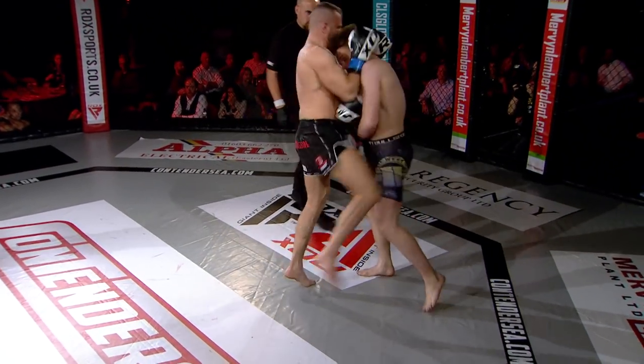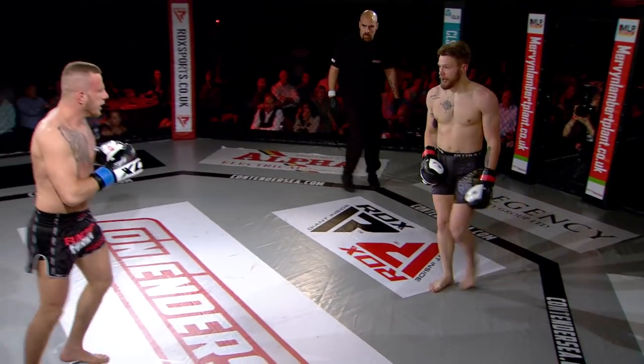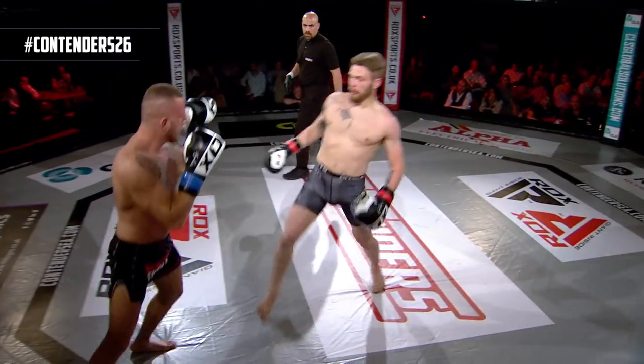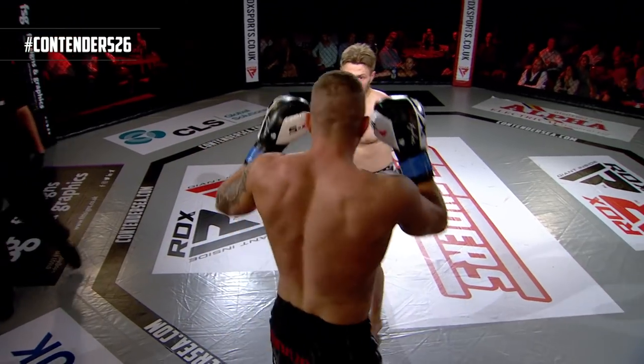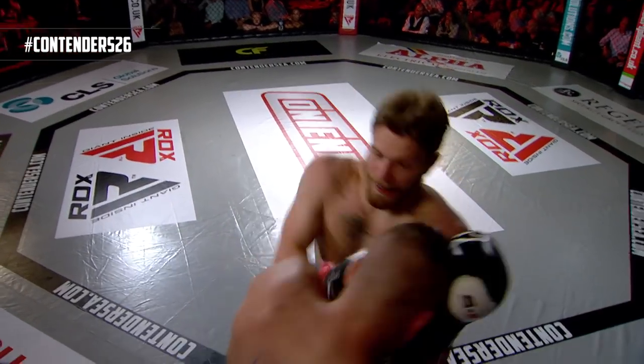Panczak already trying to set up the high head kick. He's noticed when he goes low that Watson almost kind of checked. Oi, look at that, skipping. Yeah, his hands are real low and he doesn't really check the kick. So he's looking to go low and then go high. So fake the low kick, go high.